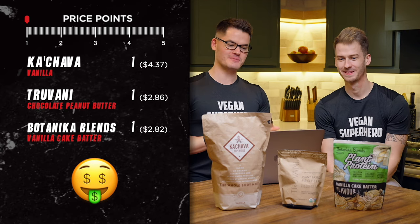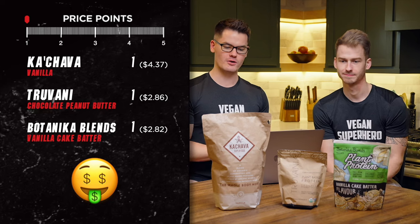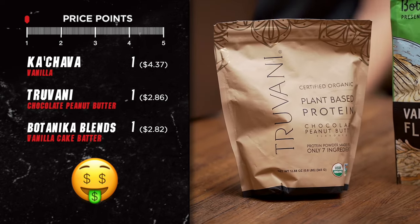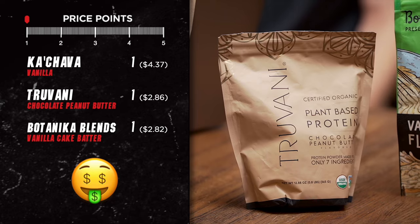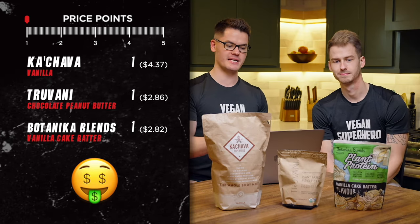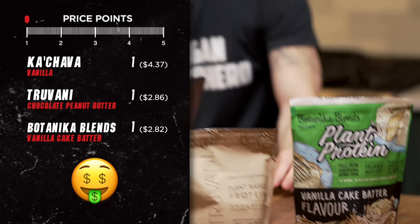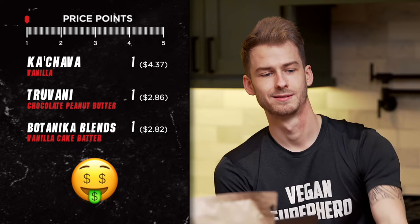The second most expensive overall is Truvani, the chocolate peanut butter flavor, coming in at $2.86 per 20 gram serving of protein. And then the third most expensive overall is the Botanica Blends Vanilla Cake Batter, coming in at $2.82 per 20 gram serving of protein.